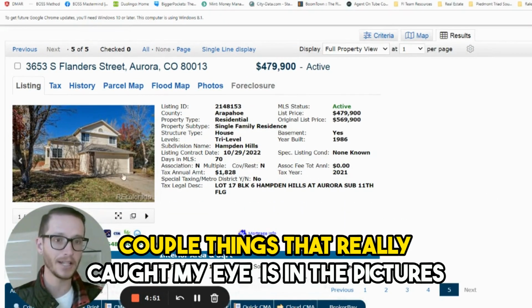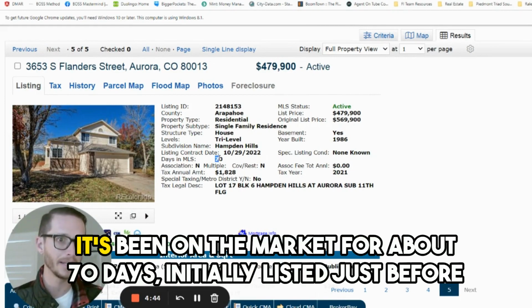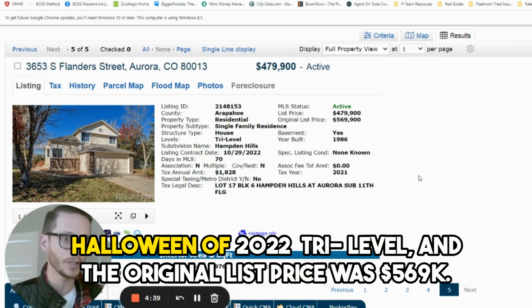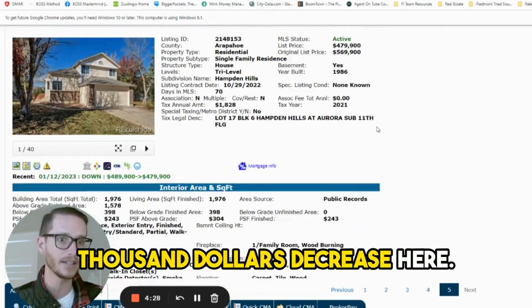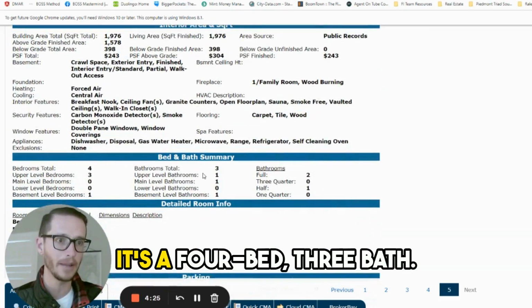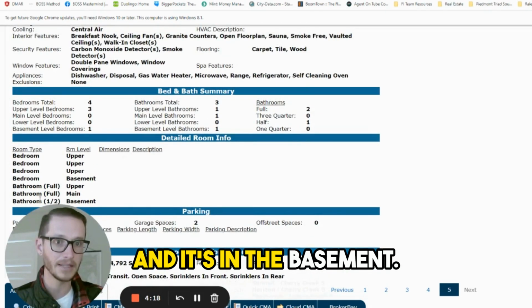A couple things really caught my eye in the pictures here, but a couple things I do want to go over. It's been on the market for about 70 days, initially listed just before Halloween of 2022. Tri-level, and the original list price was $569,000, and the list price right now is $480,000. So almost a $100,000 decrease, pretty significant. It's a 4-bed, 3-bath. The thing that really caught me too is that it's a 1-1 and it's in the basement.